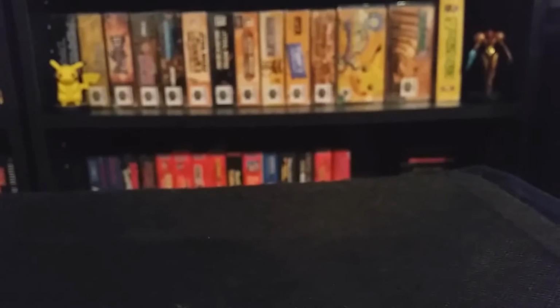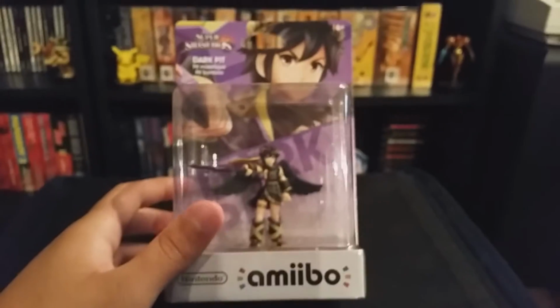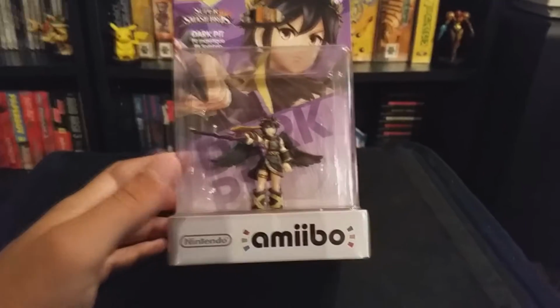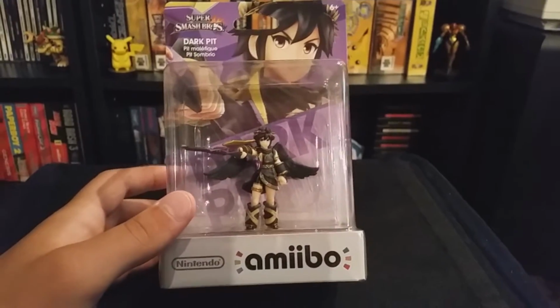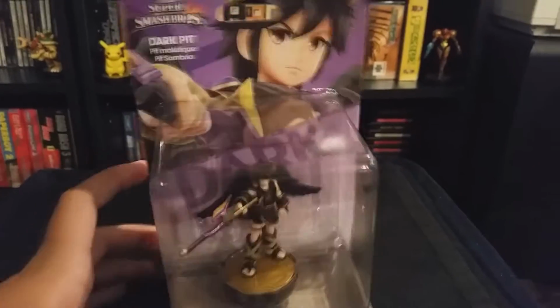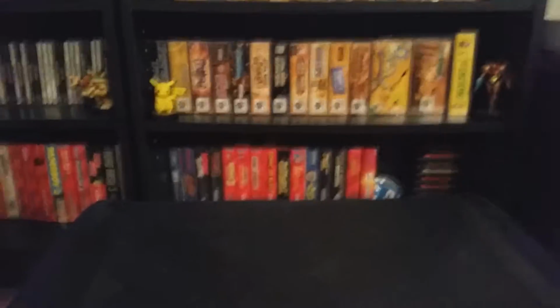And then just today got the Dark Pit amiibo. So I've got all the Kid Icarus characters now. Dark Pit was a Best Buy exclusive. With my Gamers Club Unlocked, this came to like 10. I think it's $10.39 if you use your GCU for amiibo. So that's pretty good.